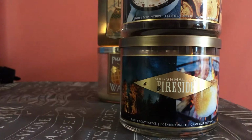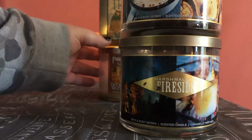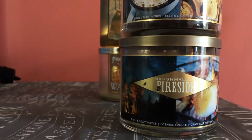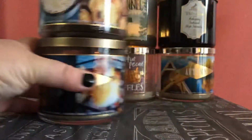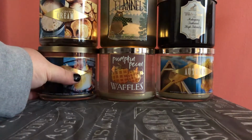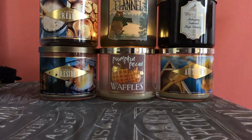Again, I don't know if I've mentioned this before in my previous videos. I leave windows open all year round. I like fresh air. I tend to get warm easily. And especially when I'm burning candles or warming scent, I mean, I don't know how healthy that is, but I love it. So I do it anyway. I just do it with windows open. So bear that in mind when you're hearing my reviews, because strength and throw for me might be totally different than it is for you because my windows are open.